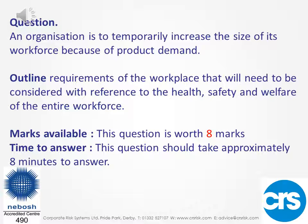The following question is taken from Element 1, Workplace Hazards and Risk Control, and is covered in 1.1. An organisation is to temporarily increase the size of its workforce because of product demand.